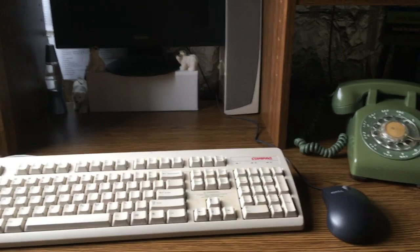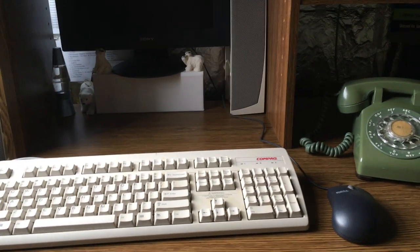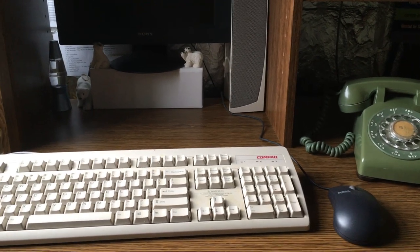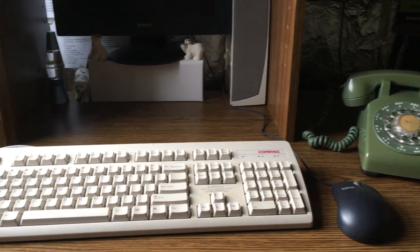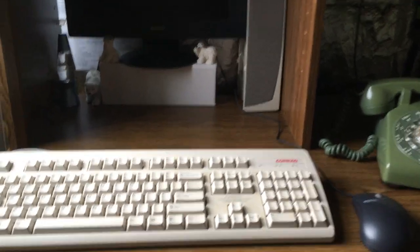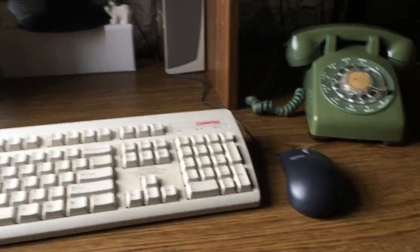So I have gone ahead and tidied up my computer setup now. Last time when I first booted this computer up for the first time in 5 years, I simply plugged all the cables in and powered the computer on and it was up and running, but it was not very ideal for using it. So I've now tidied it up.